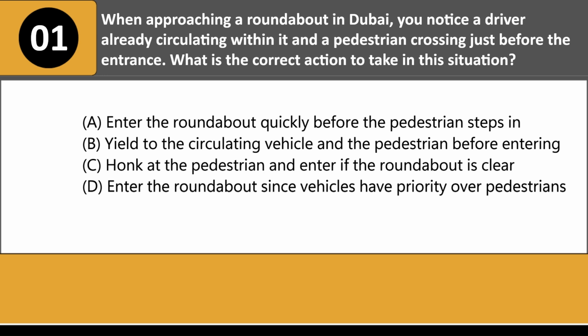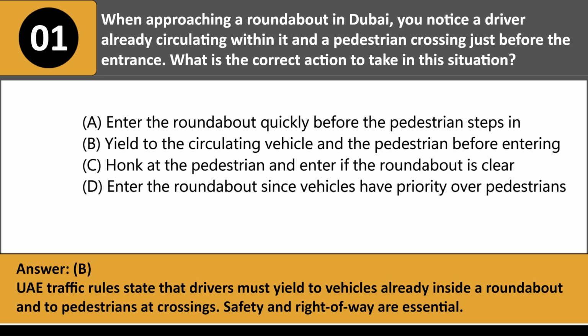C. Honk at the pedestrian and enter if the roundabout is clear. D. Enter the roundabout since vehicles have priority over pedestrians. Answer B. UAE traffic rules state that drivers must yield to vehicles already inside a roundabout and to pedestrians at crossings. Safety and right-of-way are essential.